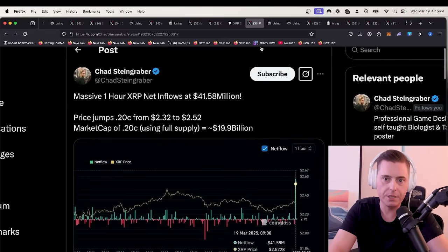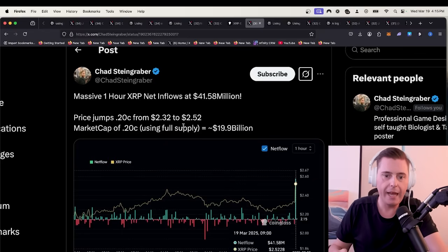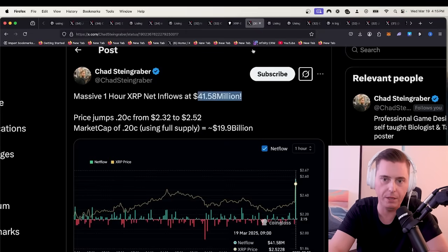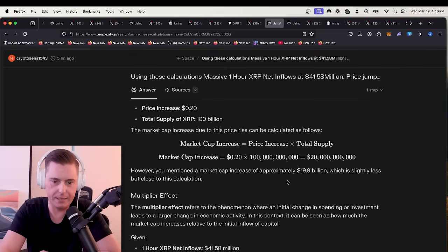Here is another scenario. Here's another 1 hour move. Net inflows of 41.58 million. Price jumped 20 cents from 2.32 to 2.52. And it had a market cap of almost $20 billion from this 41 million. So here we go. Let's better understand this. I put all the calculations and math in here. It put it into the system.